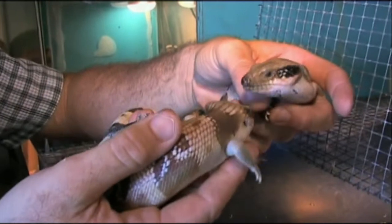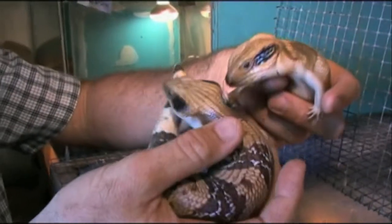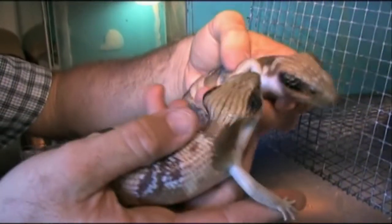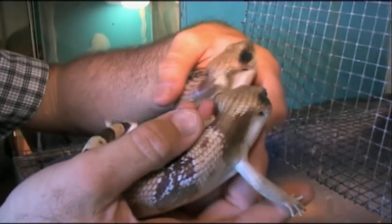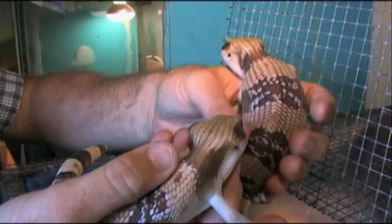Now I'd like to show you some of my western blue tongue young, which a female of mine gave birth to, 5 healthy babies. I feed them every day on cat food, vegetables, some fruit, and they seem to really like young mice, and they're doing very well. I give them vitamins and calcium at least twice a week, as they are growing very fast.